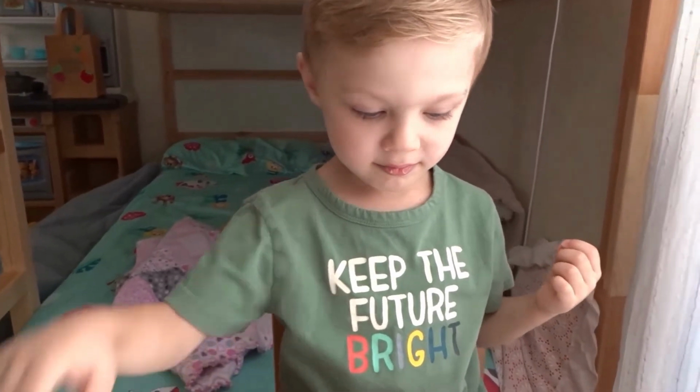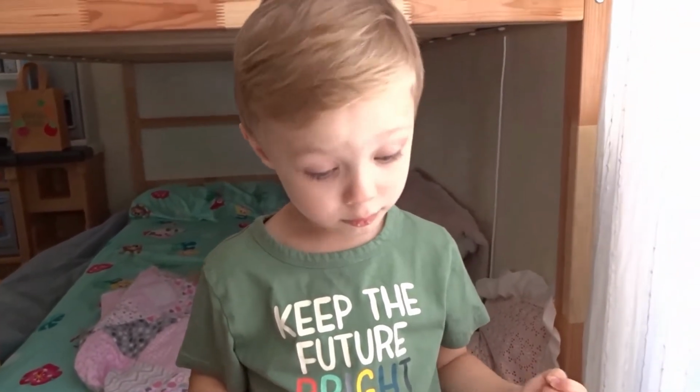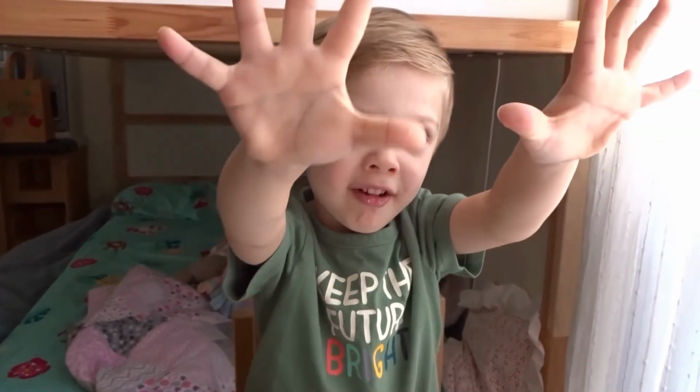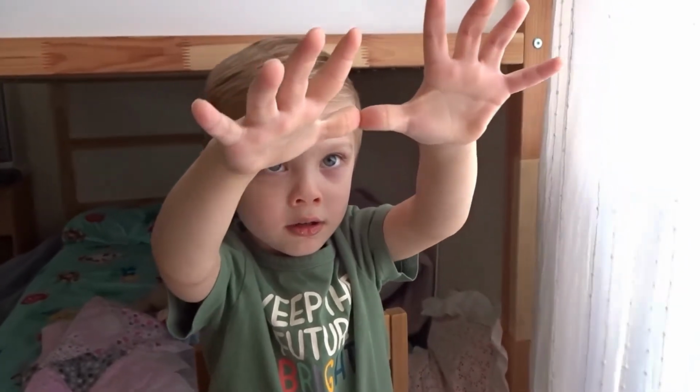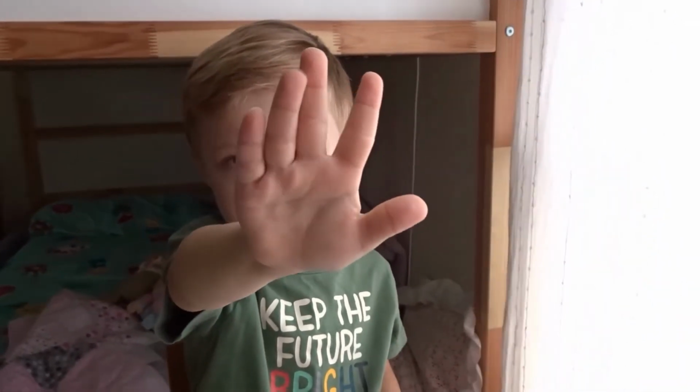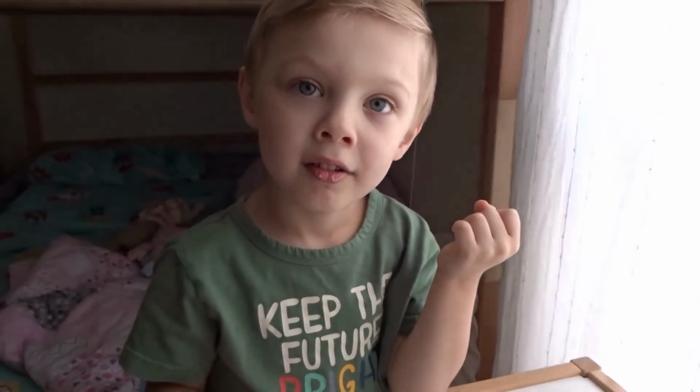Dominic, do you know what number we're working on this week? What number? 5. So you're already showing me, well, if you put 2 hands up, it's 10. So just 1 hand with all 5 fingers, and that's 5. We are going to practice writing the number 5, okay?